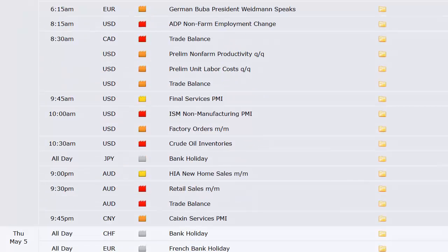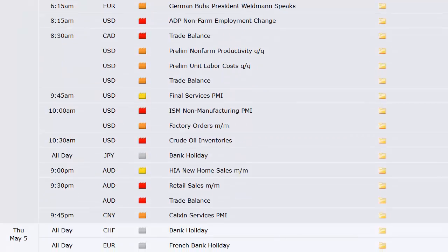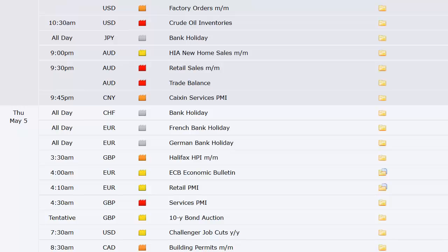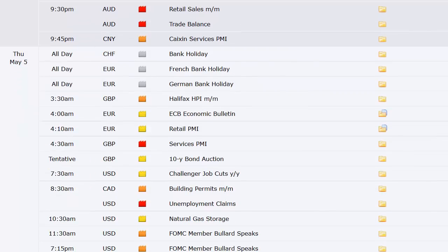Final services PMI out of the U.S. ISM non-manufacturing and factory orders. Crude oil inventories. Retail sales and trade balance out of Australia Wednesday night. Going into Thursday, Switzerland goes on bank holiday. France and Germany all on bank holiday. Halifax HPI, so that's going to slow down everything in Europe.